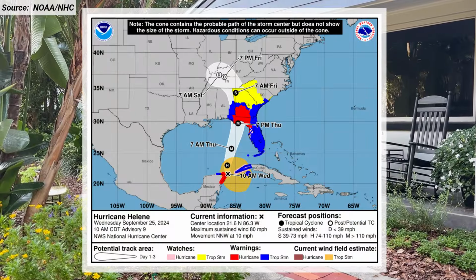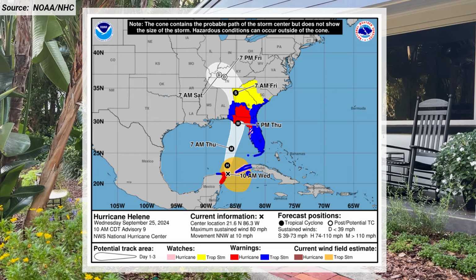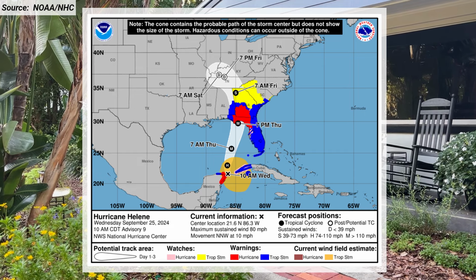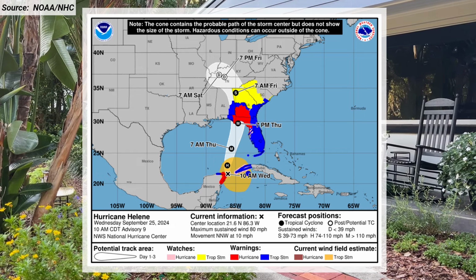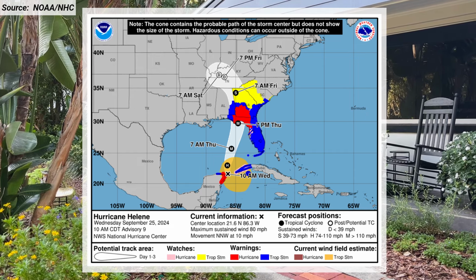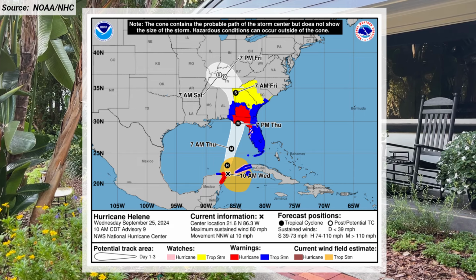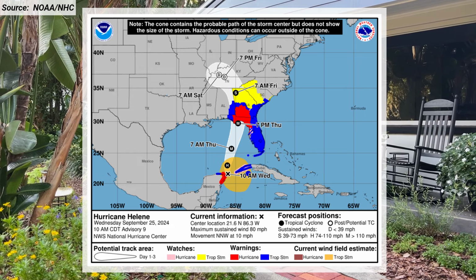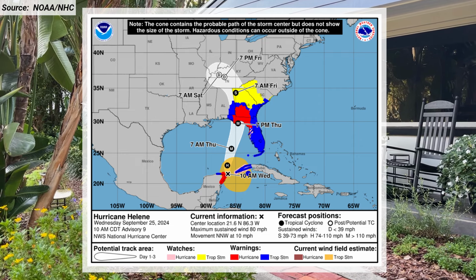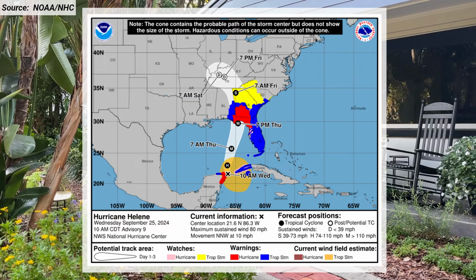So just a real quick level set, here's the 10 a.m. advisory from the National Hurricane Center for today, Wednesday, September 25th. You can see the hurricane is headed toward the Big Bend area of Florida. It's expected to be a major Category 3 hurricane with winds of 120 miles per hour with higher gusts. You can see the hurricane warning area shaded in red, and then the tropical storm warning area in blue, encompassing the entire Florida peninsula. The current tropical storm force winds extend about 200 miles from the center. You can see the wind field is shown in orange toward the bottom of the screen.